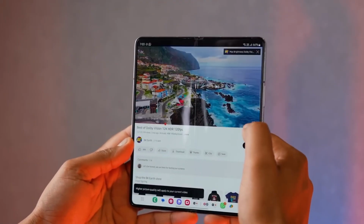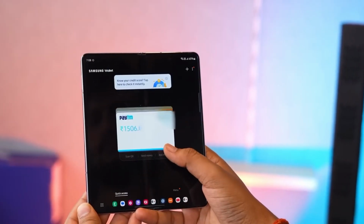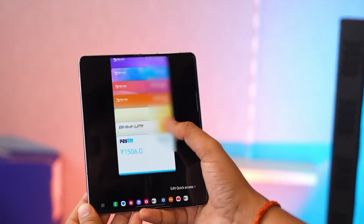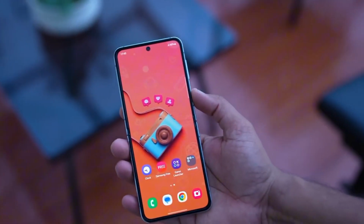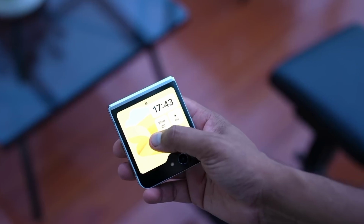People who've used the foldable phone have complained about its energy consumption. Some improvements have been made to the latest models, but there is a higher chance that you might end up charging your phone more than once a day, and that's quite frustrating considering their hefty price.